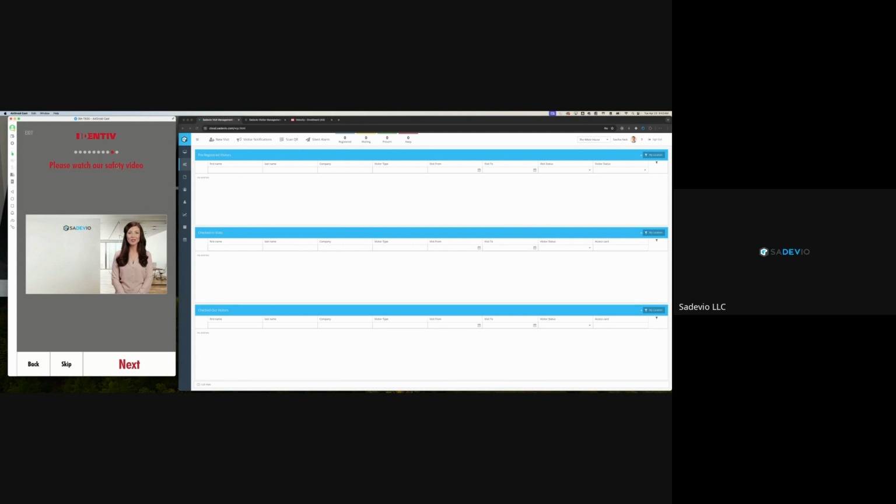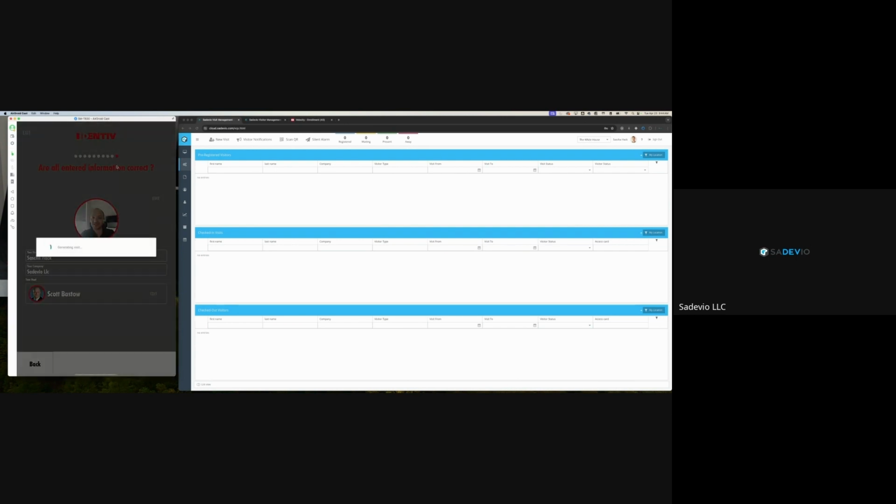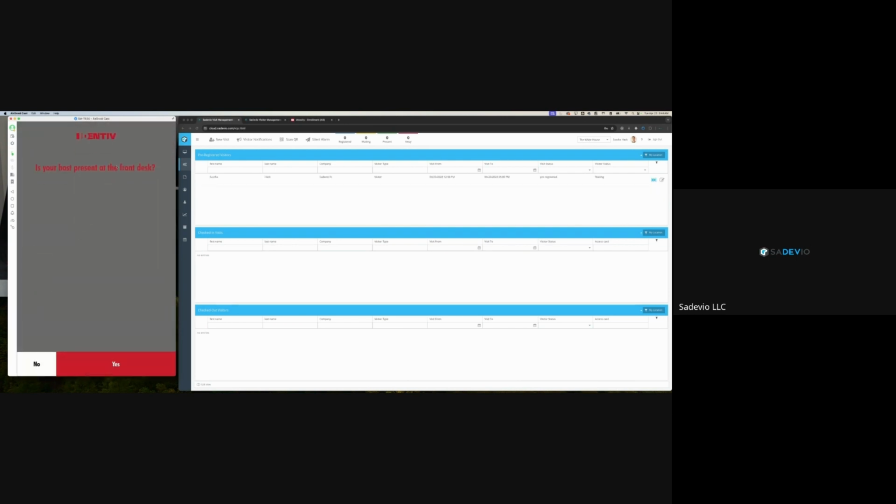For really high security buildings or manufacturing plants, you can show safety videos where the visitor will be introduced to a safety training. And yeah, it's a summary. In the summary, you could go back if you have some typos to adjust it, and then press finished. So on the right side, you will now see the visitor show up.